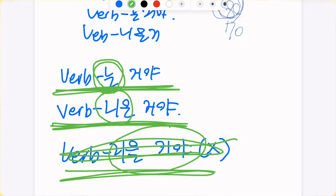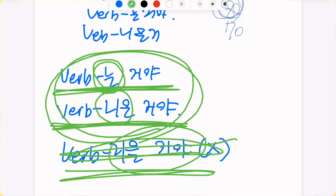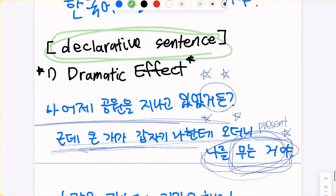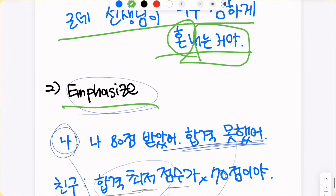왜냐면 just like in English, that happens. You use present tense when you're telling a story. Like the other day, I'm in the store and I pick up this cool shampoo, but then this child snatches it away from me. Like in this story, present tense is used, right? 그런 원리예요. 아무튼 이제 은 거야는 그렇습니다. Dramatic effect or emphasizing what you want the other person to pay attention.